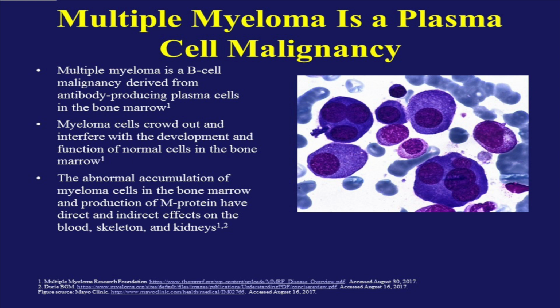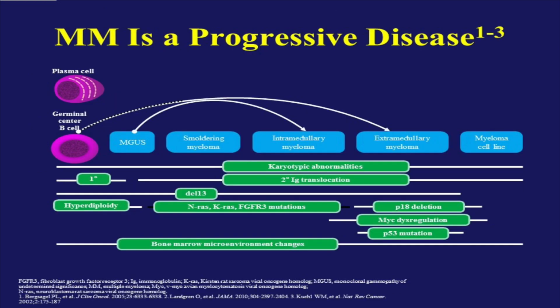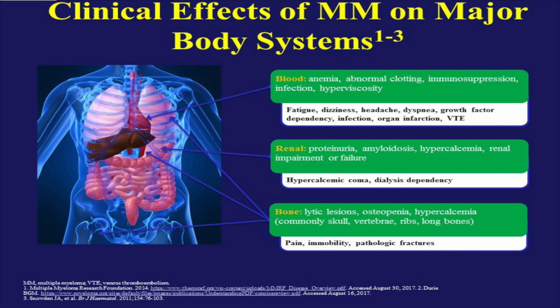Obviously this audience doesn't need a backdrop on myeloma and its significance, but the important thing to remember is myeloma is a continuum of diseases. We've already pointed out that this tends to be a very heterogeneous disease, and Ajay has pointed out the precursor disease state, smoldering myeloma, where a lot of exciting work is happening as well. We tend to treat myeloma when it becomes symptomatic, when you actually see clinical effects of myeloma. Several different organ systems are impacted.